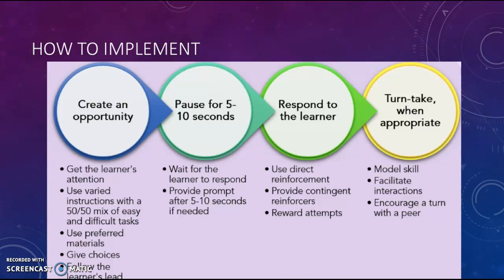So you will probably need to provide prompts sometimes, and that's cool. And you prompt them again if they aren't able to do the behavior, and you move up the scale of prompts, and then you are directly reinforcing with contingent reinforcers, and then there it is again, the reward attempts. So good faith effort. And then turn take when appropriate. If it's a skill that you can do and then they can do, that will facilitate interaction, build turn taking skills, and also provide a good model.